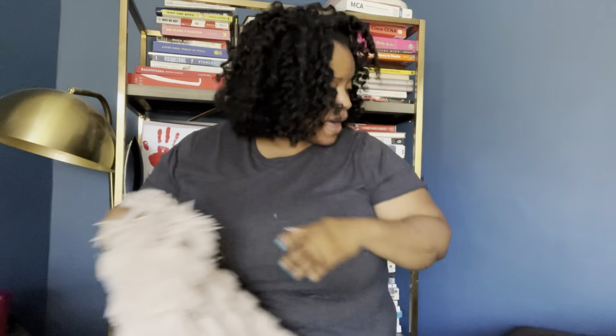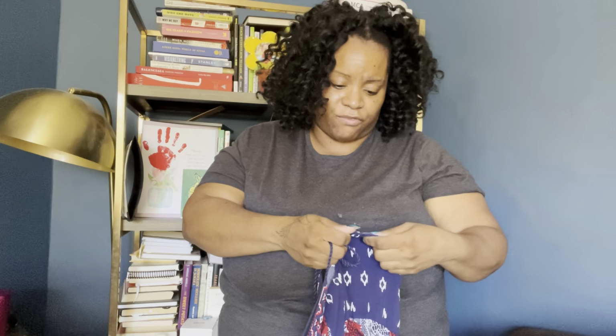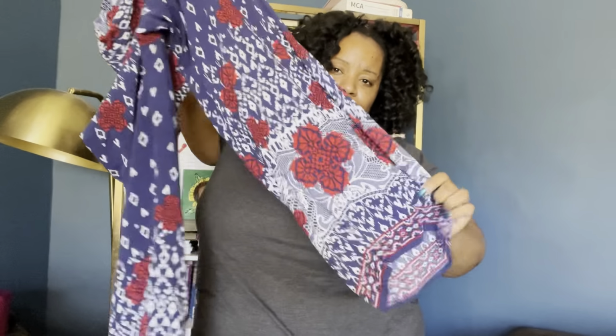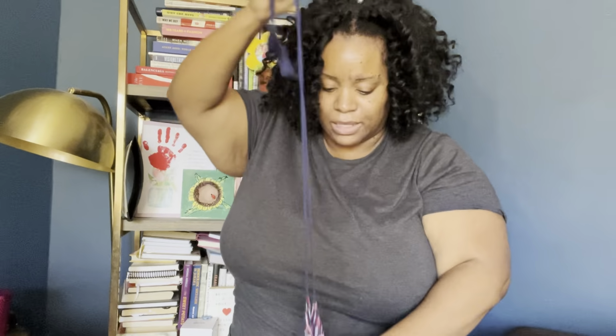But this is just a cute little shaggy jacket. I want to say it's a small. That's the front. This is the back. I did get some lighter pieces, so don't judge me. Flying Tomato, size small, jumpsuit. So I did get some summery stuff, okay? We're gonna see some summery stuff in this bag.